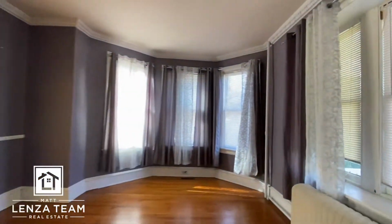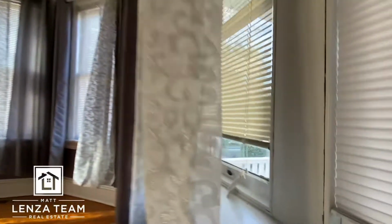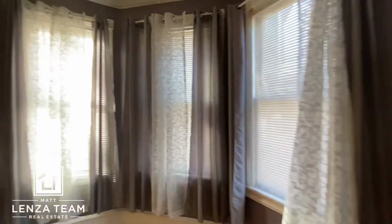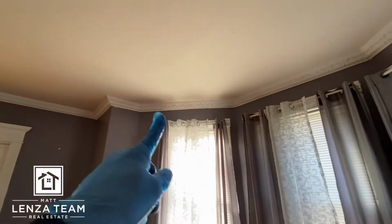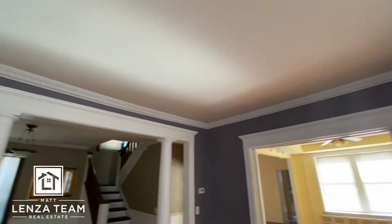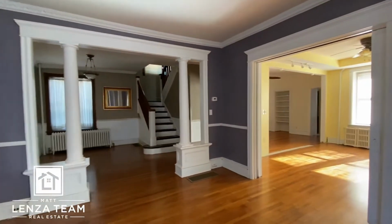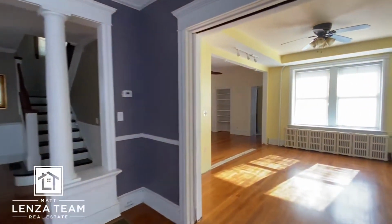So nice hardwood floors. Checking out the windows. Oh wow, look at this. Check out that crown molding. Look how detailed that is. Hopefully you can zoom in and see that, or I'll help you there. But take that in. Just oozes with character.